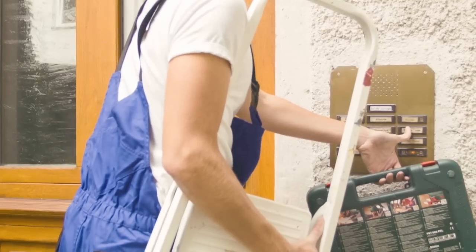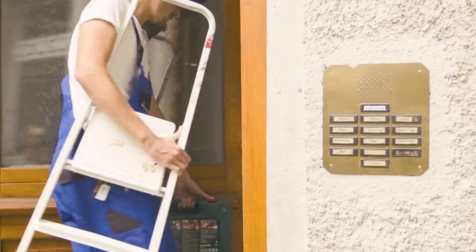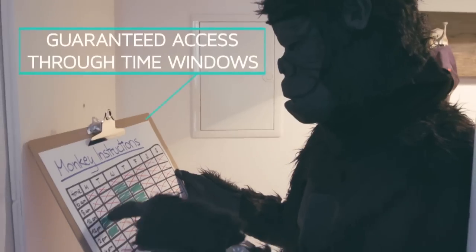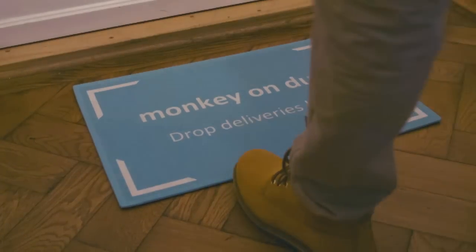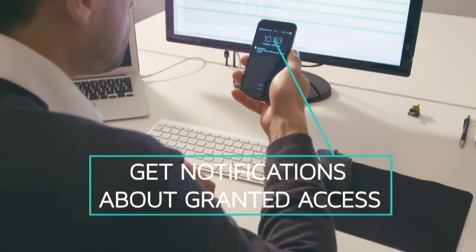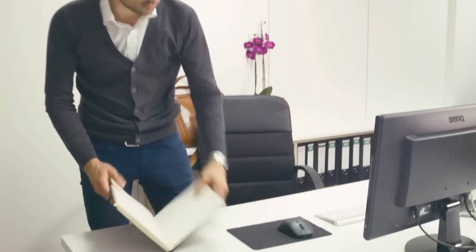In addition to that, Monkey is a remote control for your intercom, so that you can activate the buzzer without having to interrupt your breakfast. You can also set time windows for Monkey so that the right people can access your building. This is great to receive deliveries in your absence. To make sure you're up to date, Monkey notifies you instantly about granted access. This is not only useful, but also gives you comfort and peace of mind in your daily routine.